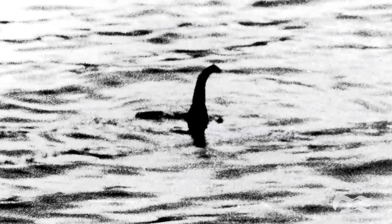There have been so many sightings of something down there, both electronic sightings as well as visual sightings on the surface. There must be something down there. They can't all be wrong or crazy or drunk or whatever.